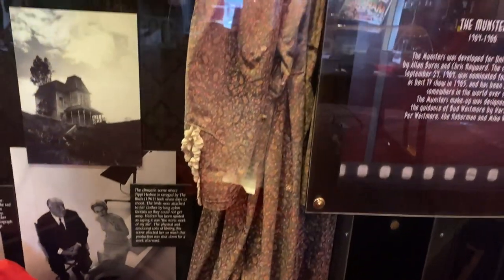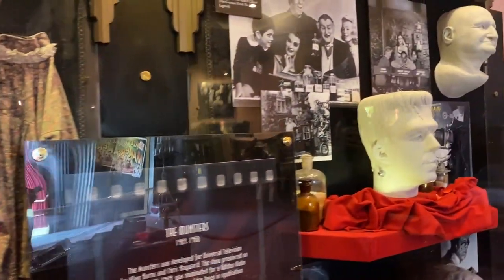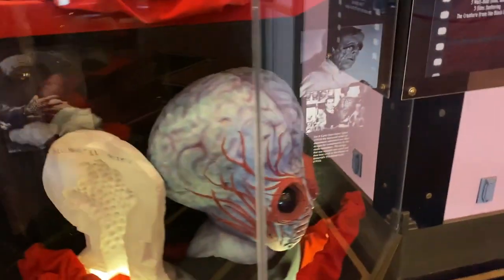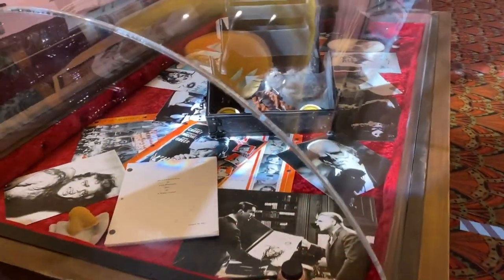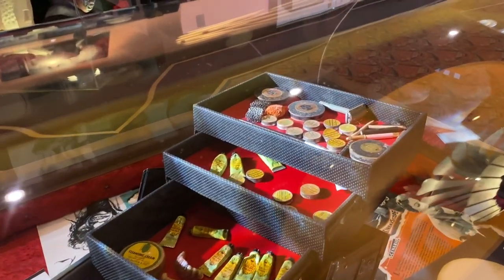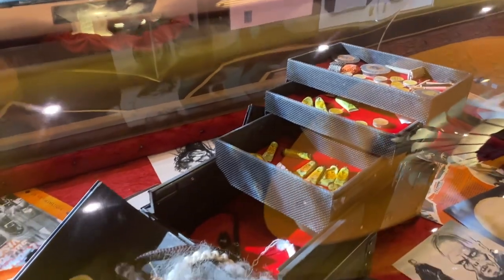But I bet that really is a dress. I'm gonna confirm. They said all this stuff is real. The team member said it was all real. My mind is having a hard time understanding that. And here's the giant head from It Came From Outer Space. A team member did just tell me that this is all real makeup on loan from Lon Chaney's estate and family. So this was really used. That is so cool.